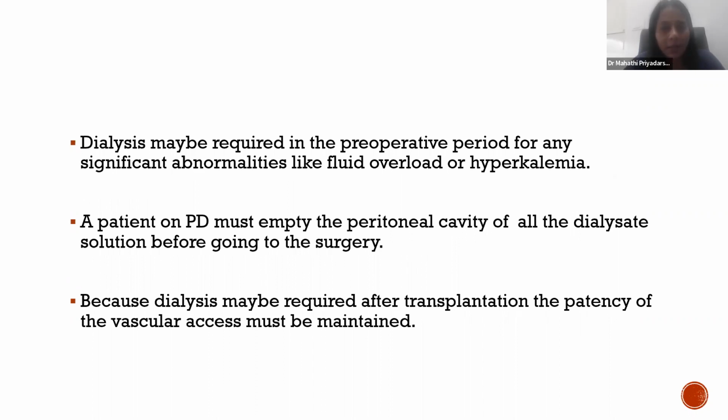Dialysis may be required in the postoperative period for any significant abnormalities like fluid overload or hyperkalemia. A patient on peritoneal dialysis must empty the peritoneal cavity of all the dialysate. So this is our responsibility. If the patient is on PD, we should see that the peritoneal cavity is empty of all the dialysate solution before they go to surgery.